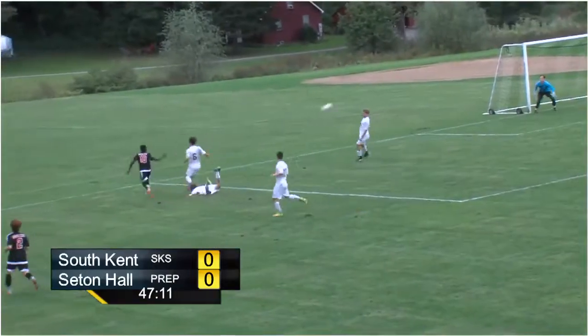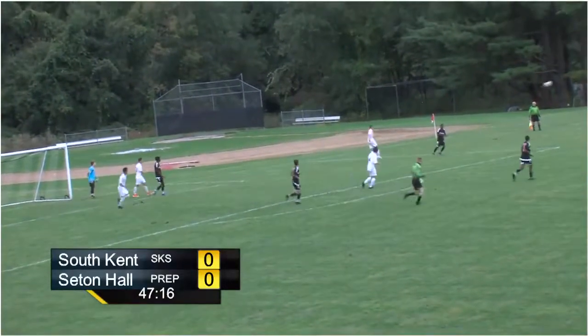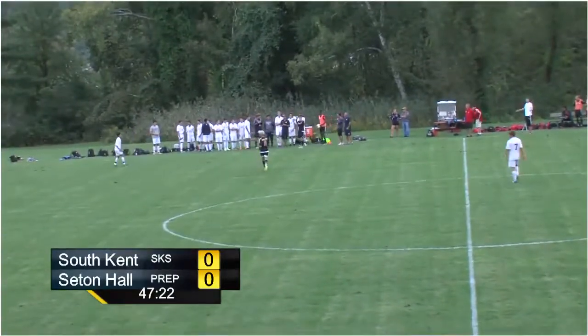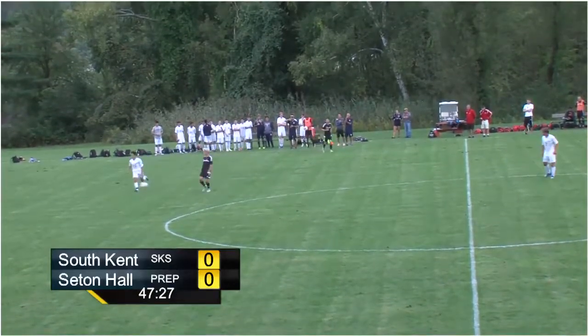Bertrand asking to contain. Oh, nobody in the back post. A beautiful ball played in by a jetty. Nobody on the back post. There should be at least one. At least one. Hassan was making a run, but it was inside the back post. Had it been outside, you had a chance.